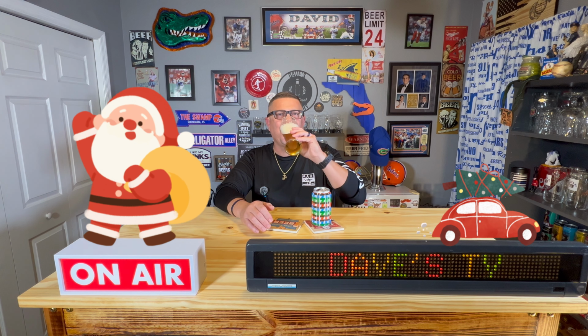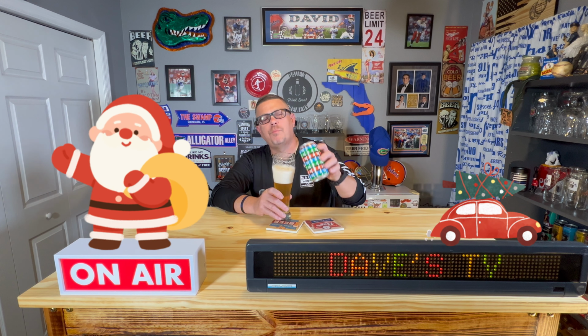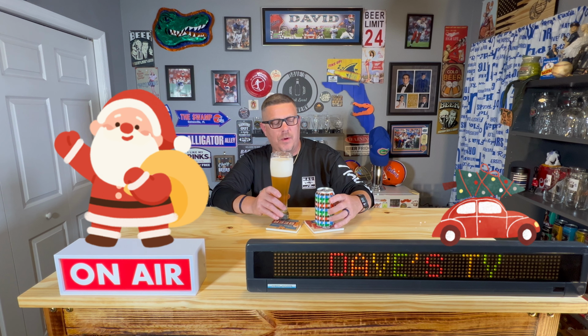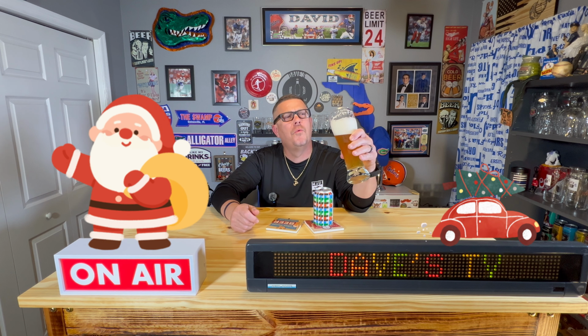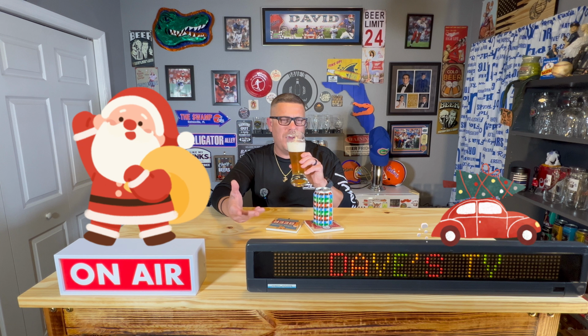Not bad. Not bad at all. Definitely picking up on the wheat. It's got a hint of a sweetness to it. Carbonation is about a medium. Real light in the mouth. Not bad. Not bad at all. It's got good flavor. Real light, and what I mean by that is just a light mouthfeel. The taste is there. I actually taste pretty darn good.